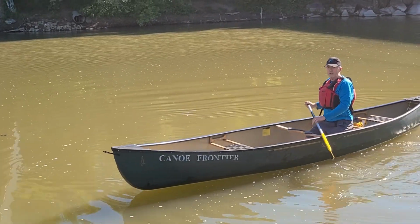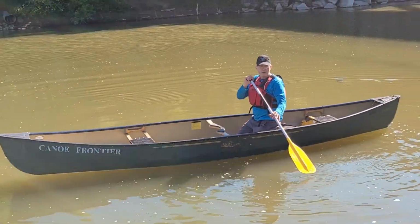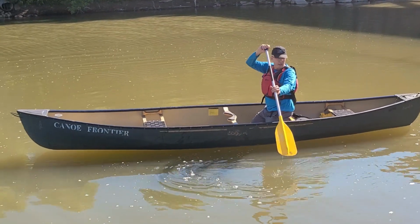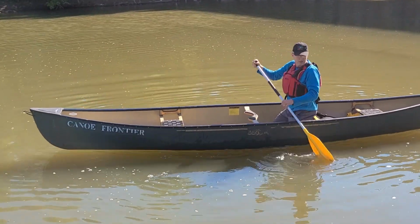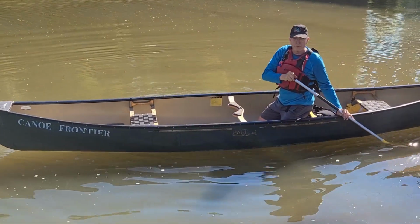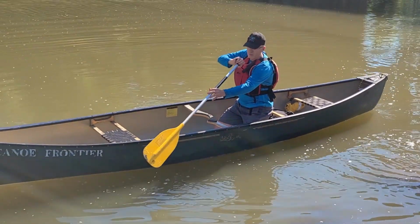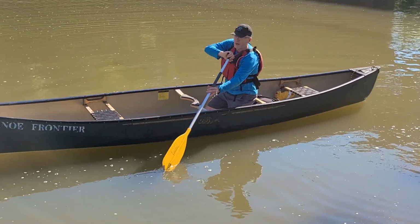The draw stroke is simply like a forward power stroke, but you do it to the side of the canoe. You do it to the side you're paddling on, and it will draw the canoe to the side that you're paddling on. Like that. Again, if you want to increase the turning, if you want to turn your canoe, you do your draw stroke either forward or behind you, turning that part of the canoe to the side that you're paddling on.